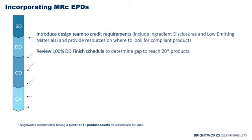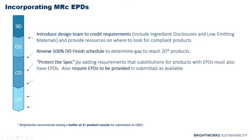Then just after 100% DD, once we get that finished schedule, we like to review it so that we can determine what the gap is to reach the 20 product or 10 product threshold. We like to have a buffer, so that's why there's that little asterisk, but that'll be up to you to decide what that buffer should be for your projects.